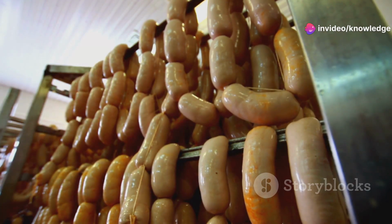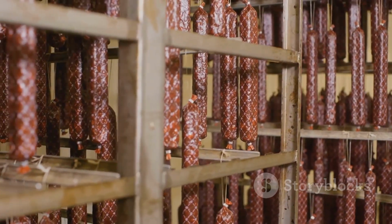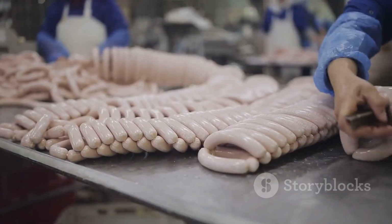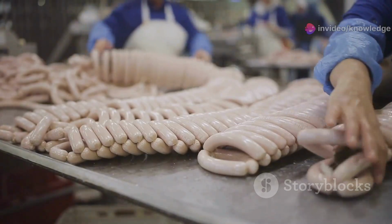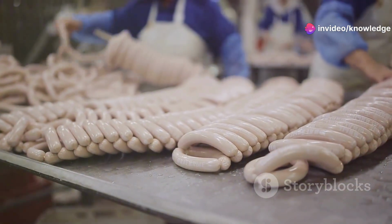The seasoned meat needs a home, the casing. This humble yet essential component is what transforms a simple blend of spices and ground meat into a true sausage. Without the casing, the mixture would never take on its iconic shape or texture. The casing is the vessel that holds everything together, giving the sausage its structure and bite.